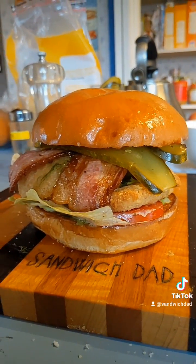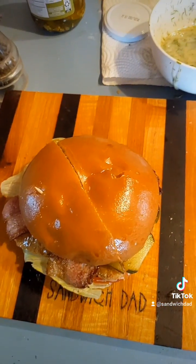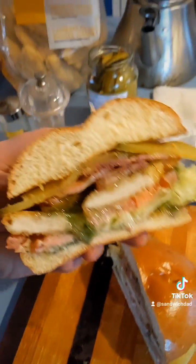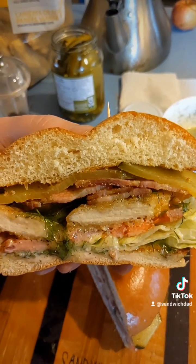And what have we here? A honey dill chicken finger sandwich, fit for any Manitoban, or any Canadian for that matter, or anyone for that double matter. Normally I wouldn't do this for a round sandwich, but cut diagonally, which when it's round is just straight across, and there we have it. Honey dill chicken finger sandwich, straight out of Manitoba.